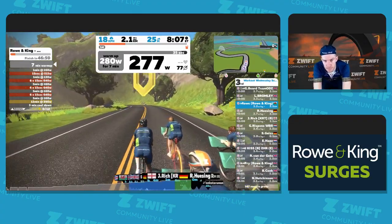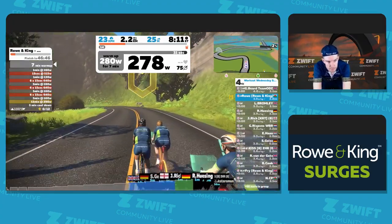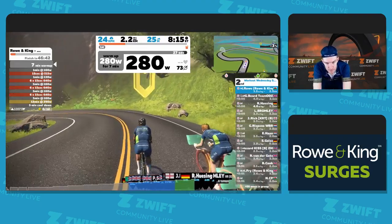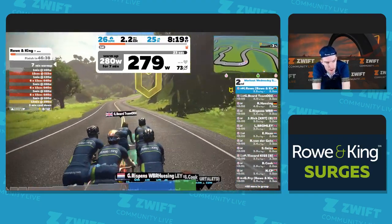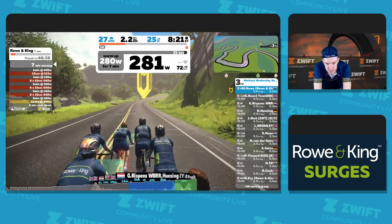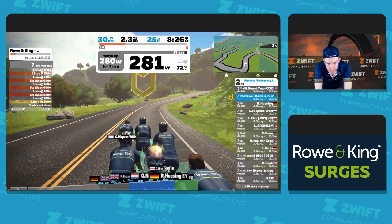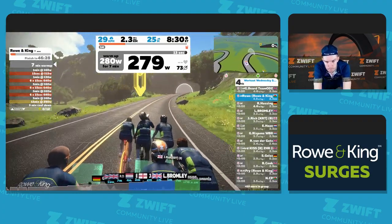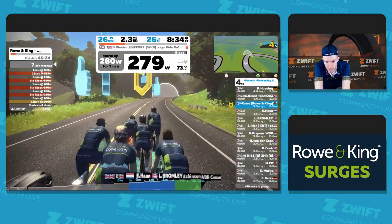So 35 seconds left, guys, and then we're going to have a minute easy to recover. And then we've got an activation sprint. Again, the activation sprint is just because this session is explosive in nature, it's important that we are thoroughly warmed up.